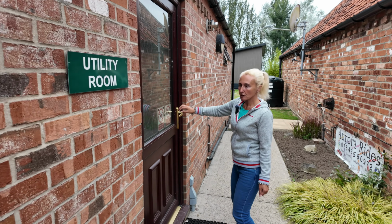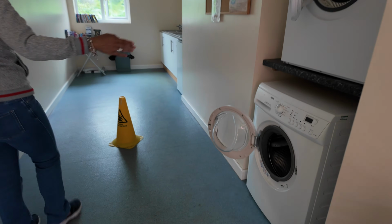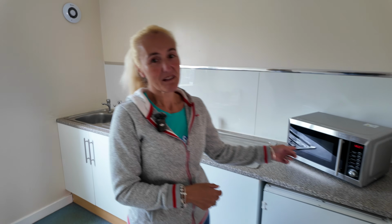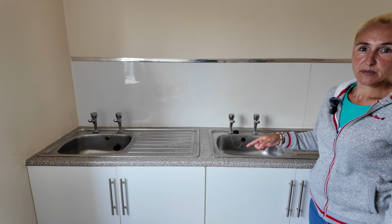There is a utility room. Now this is good. I've been using this because if you come in here, there's a washing machine and a dryer. You do have to pay for those. But there's also a microwave. Now, if you've got a European motorhome like we have, well, you don't have a microwave. So I've been using that for jacket potatoes, sinks for washing up, and a bin.